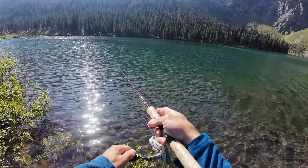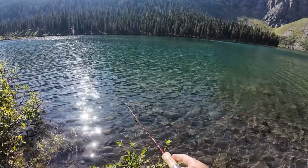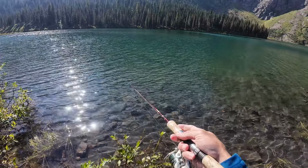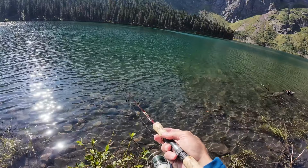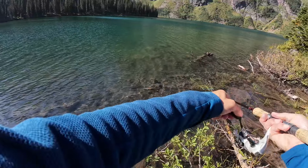I'm gonna go back to the spoon. See if it makes a difference here, if it's just a matter of moving from one spot to the next and finding fish that, oh, there's first surface feed. I don't know if it's a matter of just getting in front of fresh fish that haven't seen anything yet, or giving them a new presentation. We're gonna find out. There we go, got him.